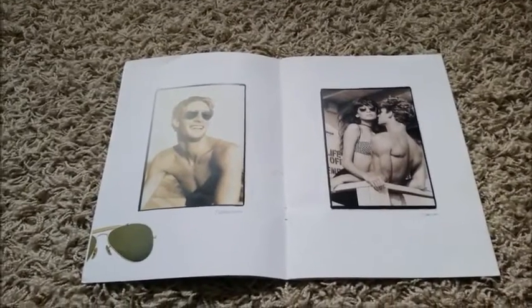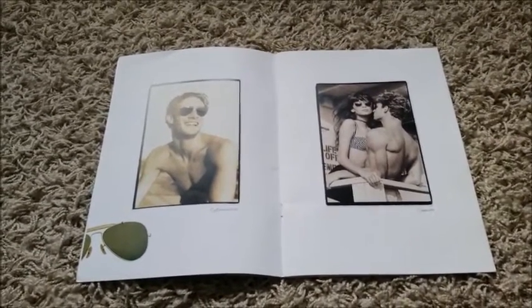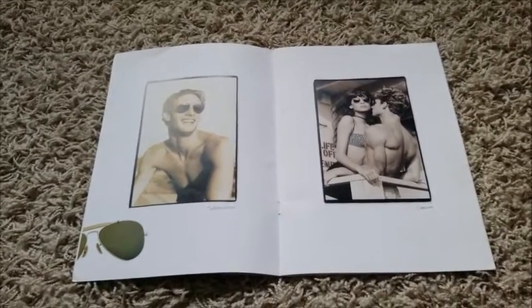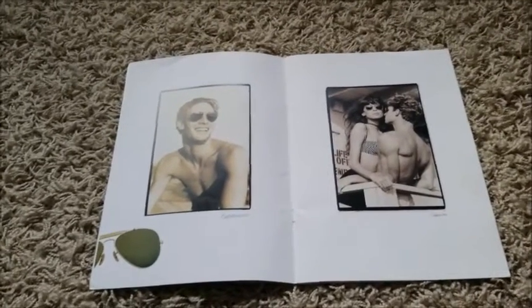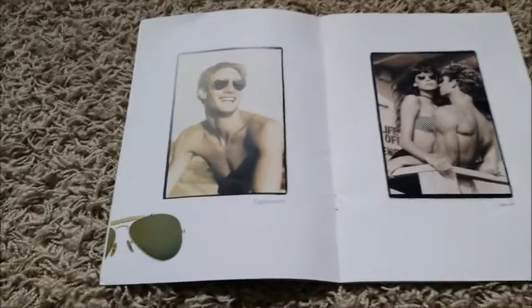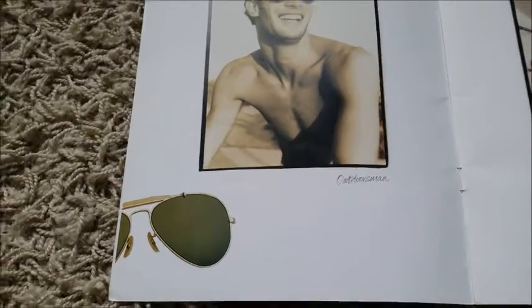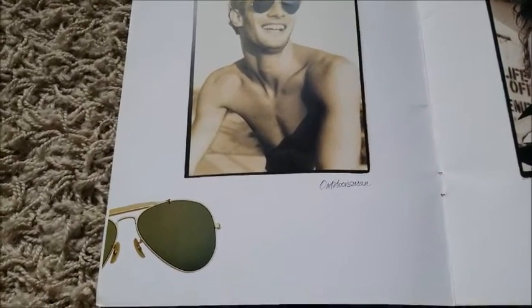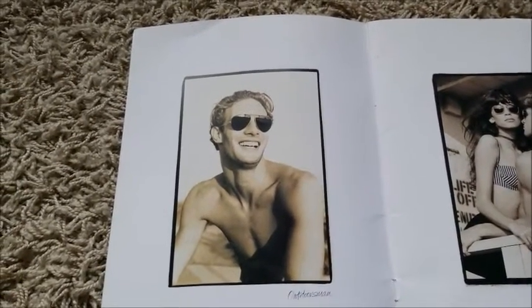So if we go to the next page, I'm not going to show you every single model in this catalogue. It's a 20-page catalogue, it'll just take too long, but I'll show you some of the more famous models and the other models that came out in 1989. The first one here is the standard Aviator, which in this particular model is the Outdoorsman. So a very nice pair there, and modelled by some fella with a cheesy grin. So yeah, nice pair of sunglasses there.